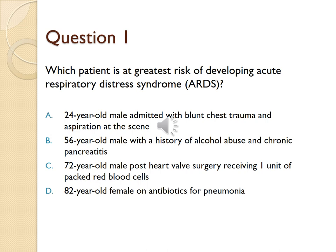The answer is A. All patient scenarios create a risk for ARDS. However, the trauma patient with direct chest injury and known aspiration is at greatest risk. ARDS risk factors include direct lung injury, like aspiration of gastric contents, systemic illnesses, and injuries, and the most common risk factor for ARDS is sepsis.